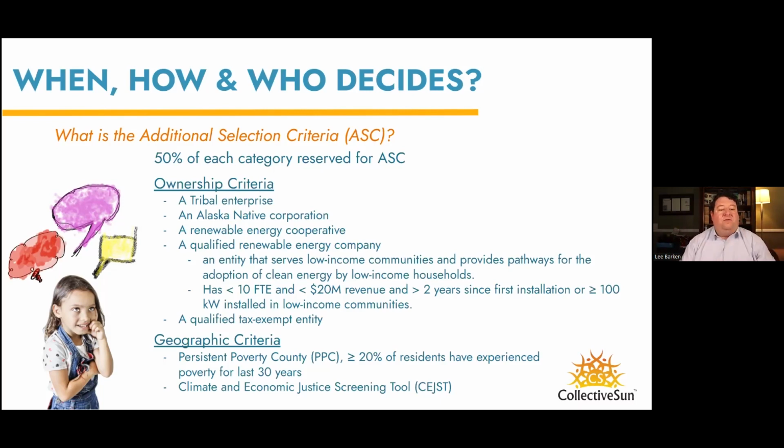And then the last one, for all of us nonprofits that are a 501(c)(3), you meet this definition and you check the box for the ownership criteria. And so you are de facto an A-lister. The second selection criteria is geographic. And there are 2 definitions and 2 different kind of maps around the country. The first is the Persistent Poverty County, the PPC. And the other is the Climate and Economic Justice Screening Tool. There's a lot of EJ maps. California has theirs, other states have theirs. This is the one they're saying is authoritative.